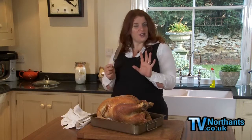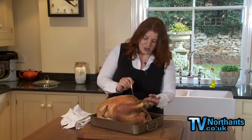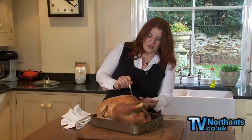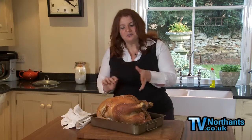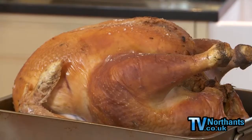I'm literally going to take the knife, I'm going to insert it just behind the leg and just make sure, oh yes, those juices are running absolutely perfectly clear. And so this is perfectly cooked. Don't carve it straight away, give it about 25 to 30 minutes just to rest, and that way all the meat gets to relax, and it's far more juicy and tender that way.